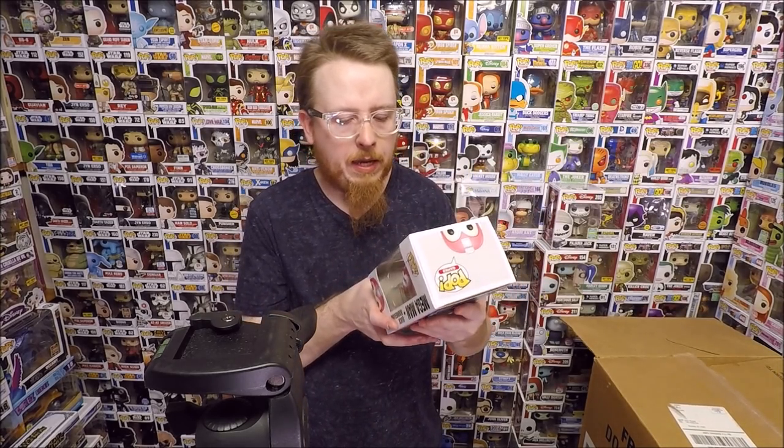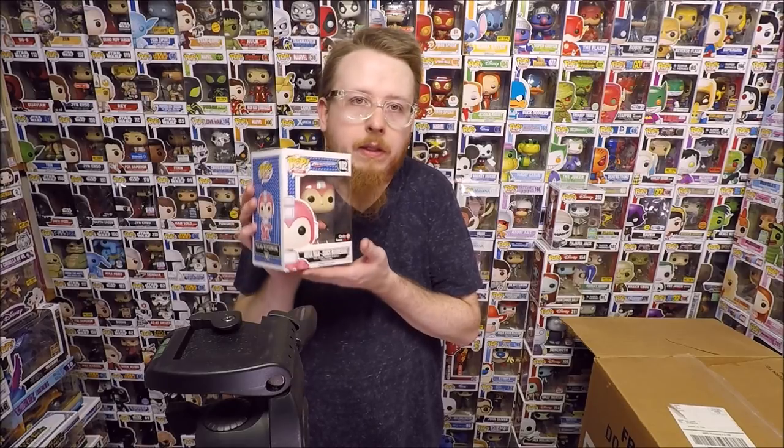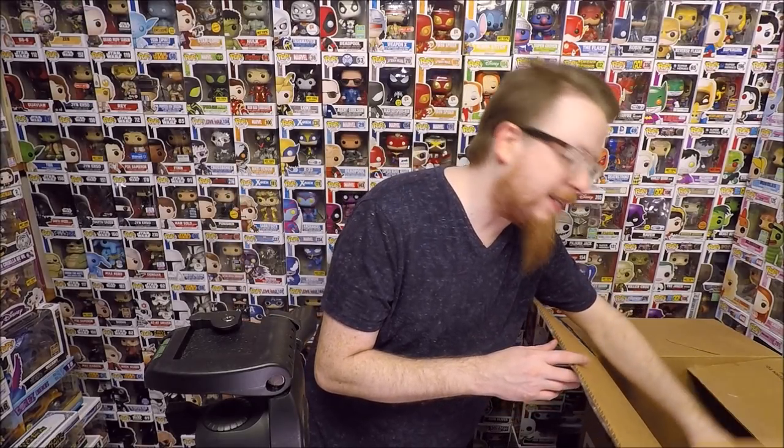The Mega Man Quick Boomerang from the Black Friday box. This one I've been getting a lot lately. I guess a lot of people didn't want to keep this one out of the box. I like him. I think he's cool. But a lot of people don't love them. And then the last Pop in this box is one that I've really wanted for a while.